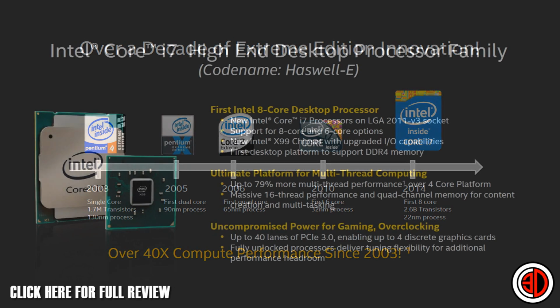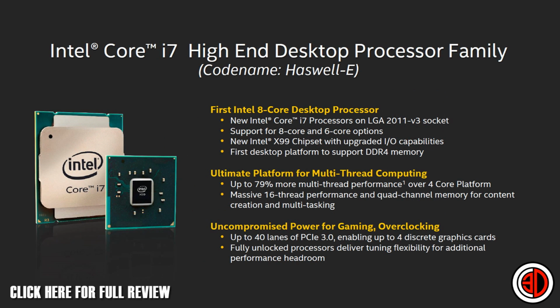If we move on to the next slide, we get down to the nitty-gritty. You get to see that 2011 V3 socket, with 8 core and 6 core options. It's the new Intel X99 chipset, and it says upgraded I/O capabilities. That basically means you've got PCI Express and M.2. It's still running on 40 lanes of PCI Express, as it says at the bottom. You can get up to 4 discrete graphics cards, and that's the 8 core models. The 6 core model, the baby one at the bottom, you can only do 3. The 4th PCI Express lane then gets used predominantly for your M.2 and your PCI Express, just to put that out there.